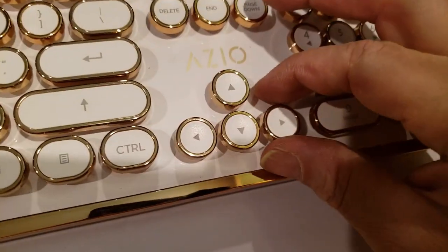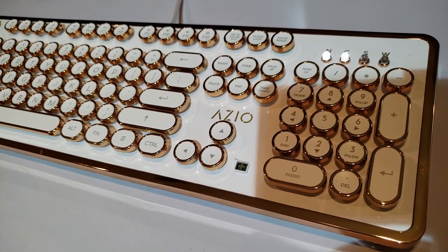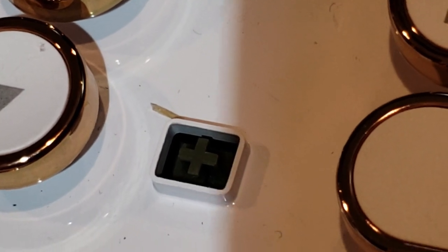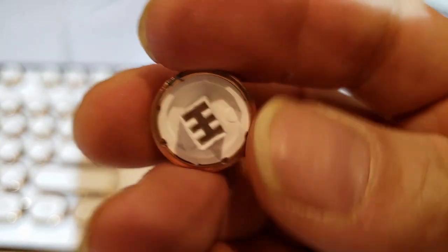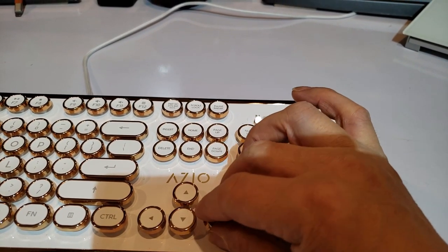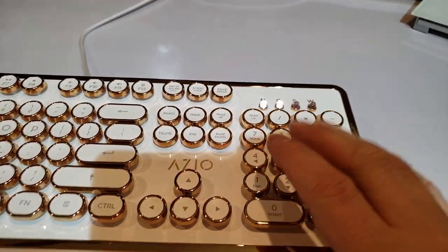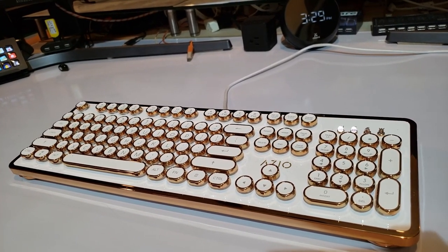Well, let me just show you the key removal. It's very simple. You pull up. And that's it. It comes right out. That's the way it looks. It's all plastic. Doesn't seem like very high quality keys. It would be nice if these were metal. But, you know, then we're talking about a $500 keyboard. These don't look like they're going to last long. After a while, I think they'll start to wear. Maybe they'll make replacement metal keys. That'll be nice. Hard plastic here. Very plasticky, but very, very nice looking. I really, really like this keyboard.